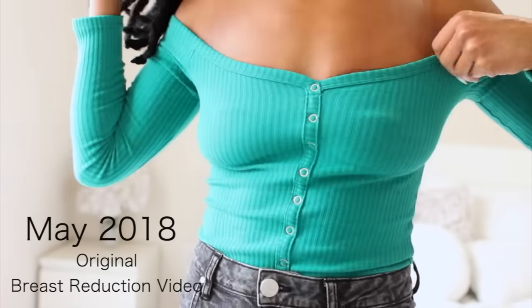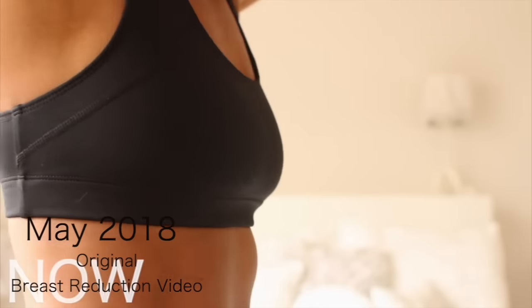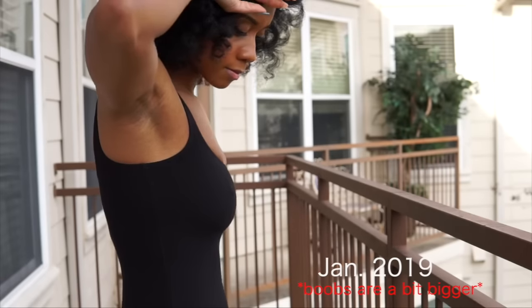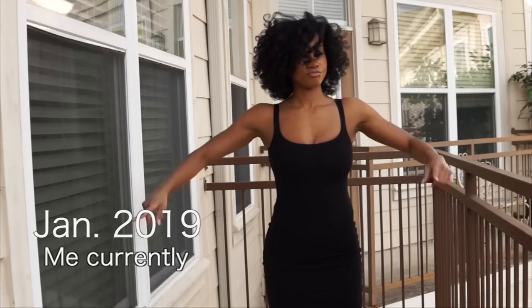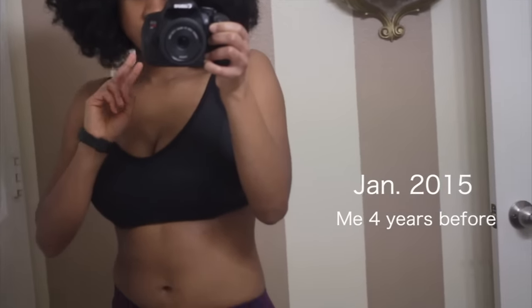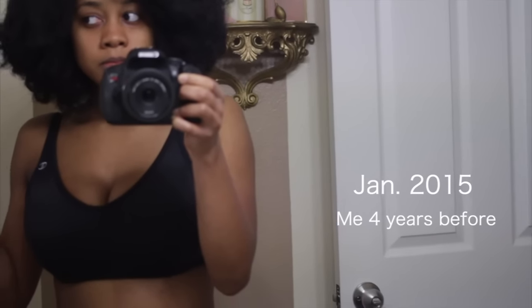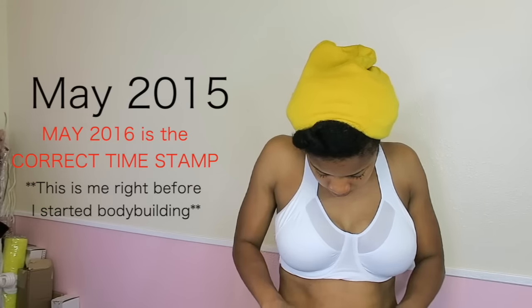Okay, here is some before and after footage of my boobs, and they fluctuate, guys, depending on my activity level and how clean I eat. So here's some footage of me now, some footage of me last year, 2018, and some before footage in the beginning of my vegan journey and right before I started getting serious about bodybuilding.